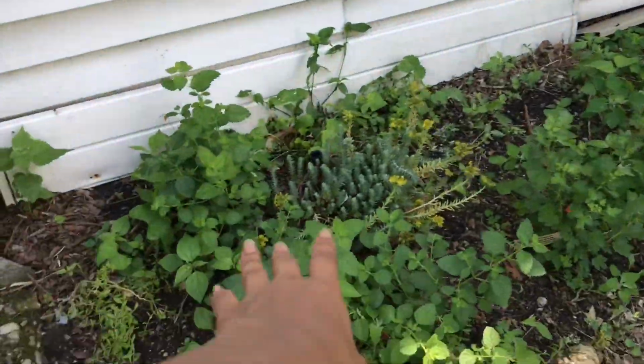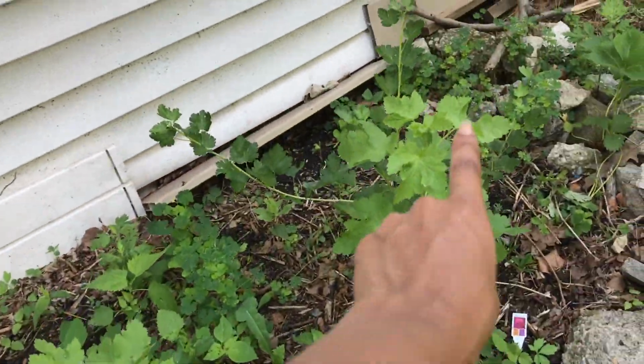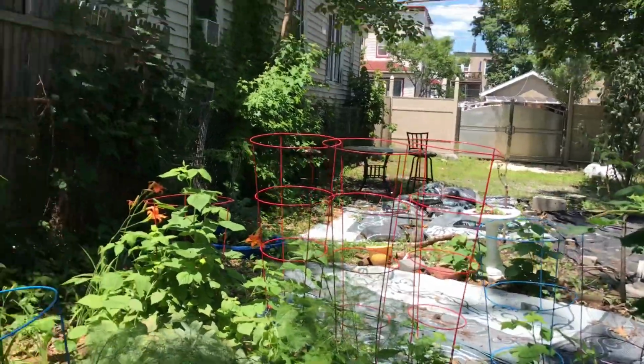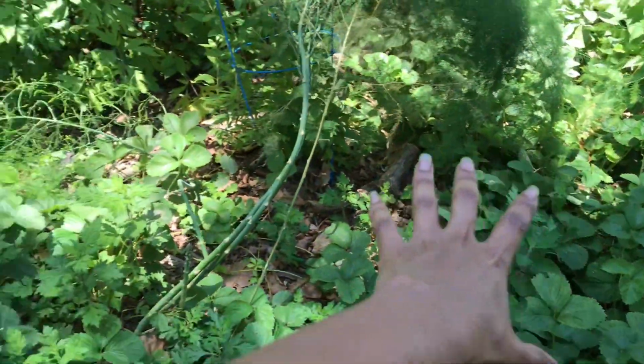Right here, I have more lemon balm. This is all lemon balm. That is a gooseberry. That's a jostaberry. That's a jostaberry. And that's a gooseberry. And then right here, I have a pomegranate tree. I had the pomegranate over there, but I was not too sure about how it was going to be prospering over there. This is the strawberry patch.